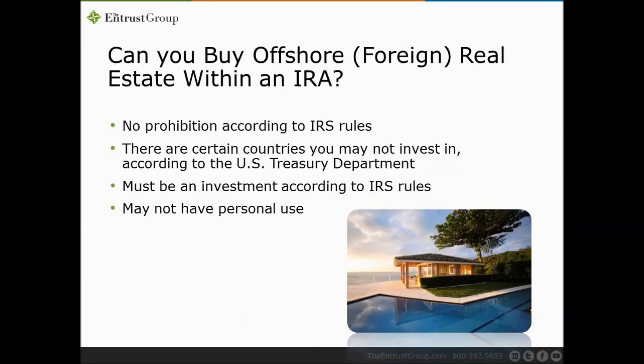So that brings us to our topic of the day: can you buy offshore or foreign real estate within an IRA? There is no prohibition in the IRS rules that says you're not allowed. So if it doesn't say you're not allowed, then you can infer that you are allowed. There are certain countries that you might not be allowed to invest in according to the U.S. Treasury Department. So you'd have to do a little due diligence to make sure that it's not a country where there are restrictions, probably for Patriot Act reasons, that you can't invest. But by and large, you're allowed to buy real estate in other countries.